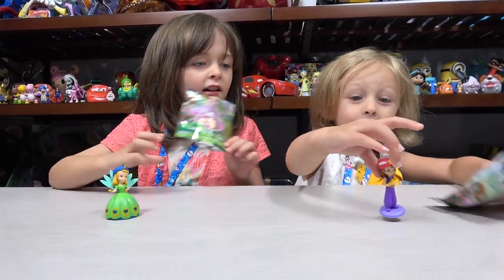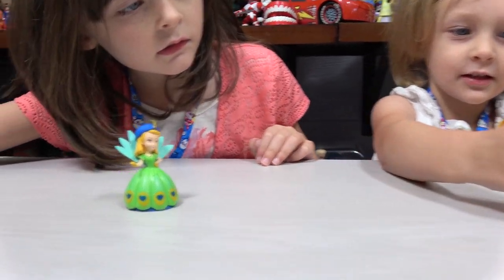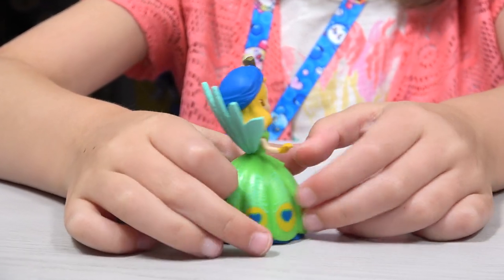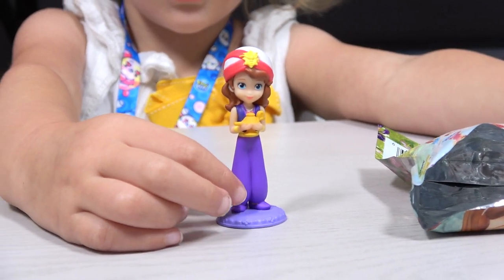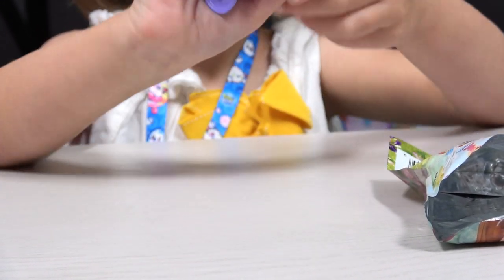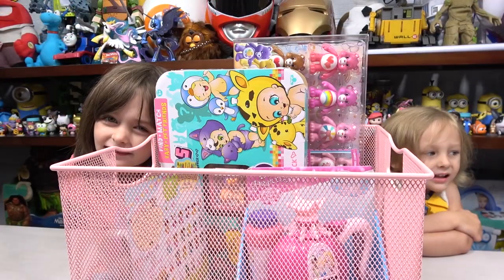Whoa. We got this one before. We got that Sofia, but we have not gotten this Amber. Oh my goodness, look how pretty she is. That's the peacock Amber, and she's gorgeous. And then Chloe got Sofia as a genie, huh? Uh-huh. Nice. Excellent, guys. That's really fun. What's next, girls?